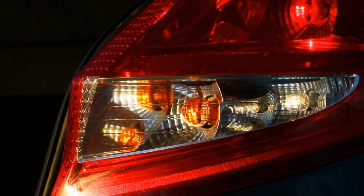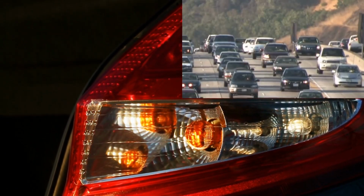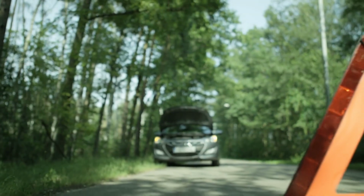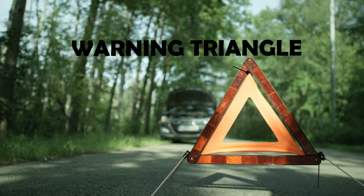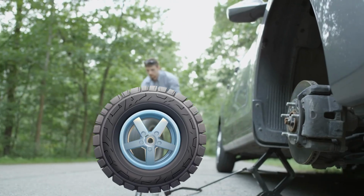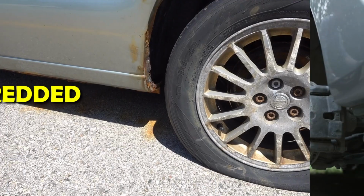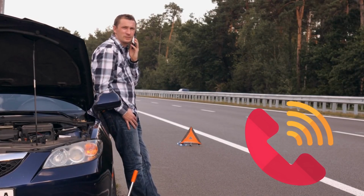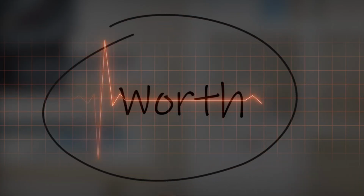Once you stop, keep your hazard lights on. If traffic is heavy, stay inside the car. Do not step onto the highway. If it's safe, place a warning triangle behind you. Check the tire only when conditions allow. If the damage is light, use the spare. But if the tire is shredded or traffic is dangerous, call roadside assistance. Your life is worth far more than saving a rim.